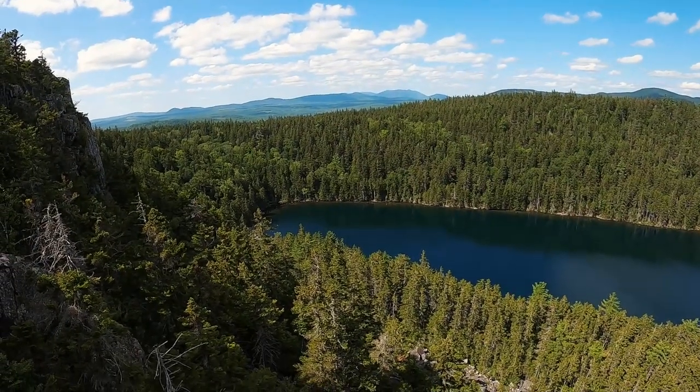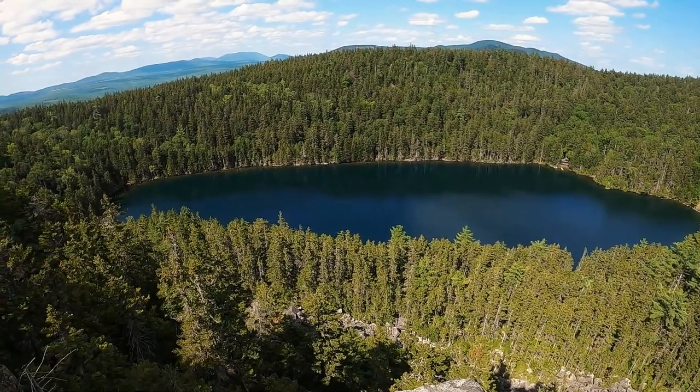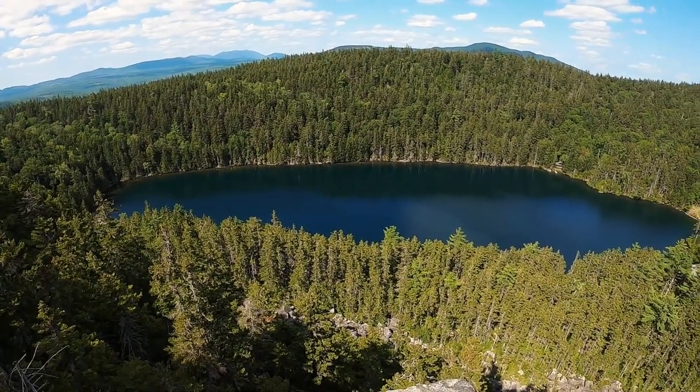I can't believe I've never come up here before. I mean, this perspective is gorgeous. So here's the end of what's called Sunset Pond. It is the last of three.